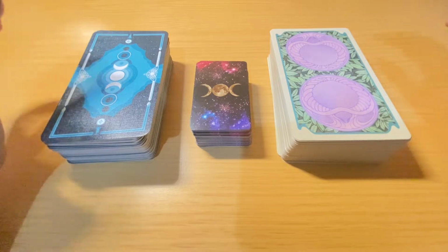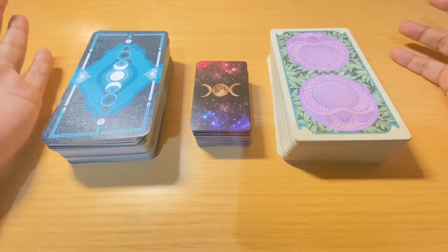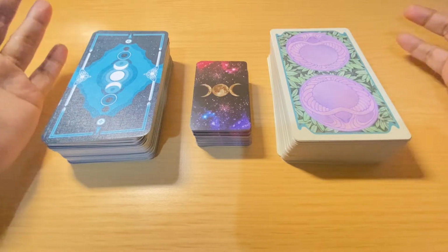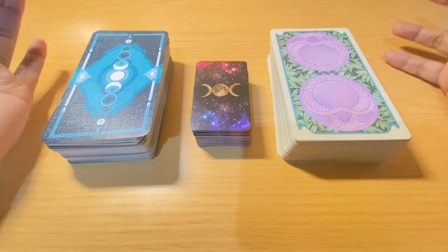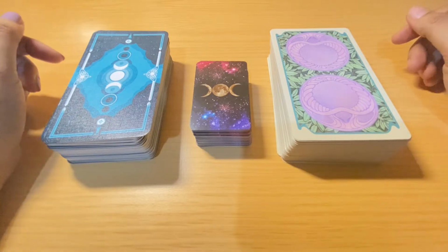Today we're going to discover all about your Ravenclaw qualities and how you can use the Ravenclaw traits of cleverness, wit, creativity and intellectual ability to help you in your path. Now let's go to your pile selection.